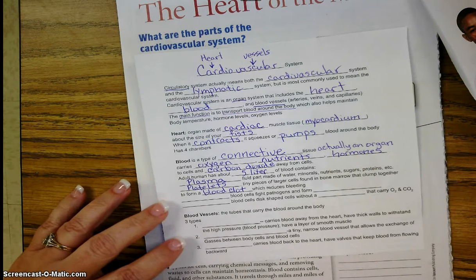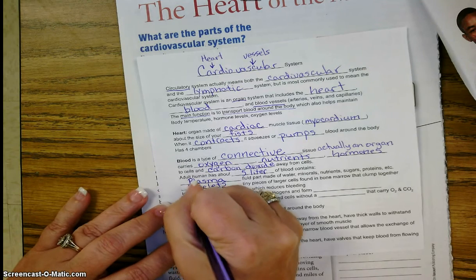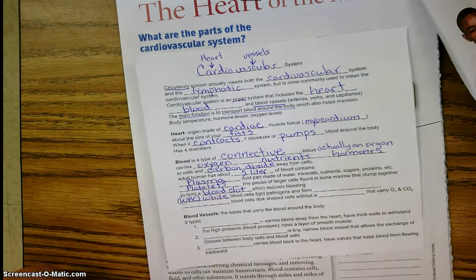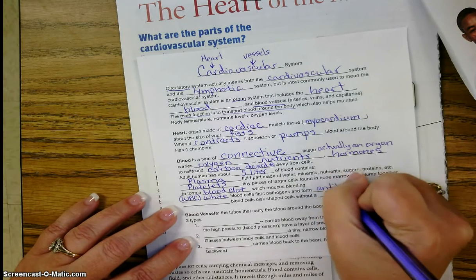But we have cells that actually fight pathogens or diseases. You might call them WBCs. That stands for white blood cells. They are in charge of forming your antibodies.